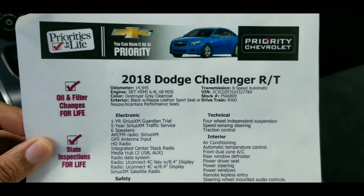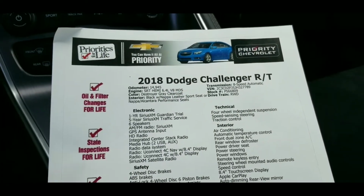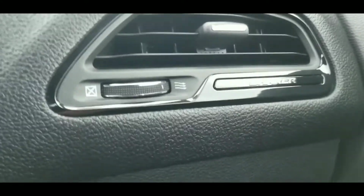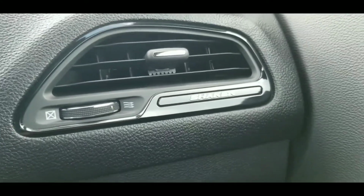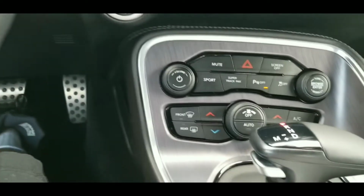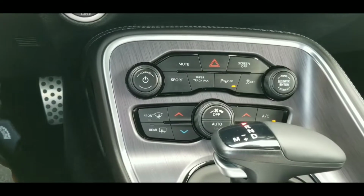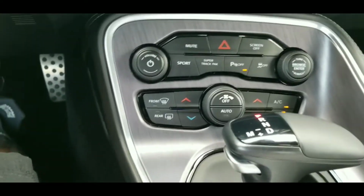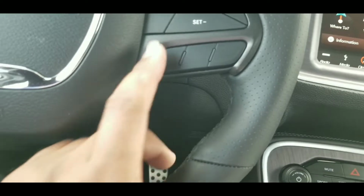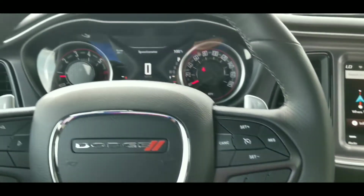Here's the sheet. Come on down, man. That's the pre-owned side. And here's the actual proof. It's the shaker, right there on that vent. Got your Alpine stereo. Of course, you got your Sport Super Track Pack. Parking assist, you know what I'm saying? Don't have the parking assist, everything right here on the sheet. But hey, it's all good. Good to go.